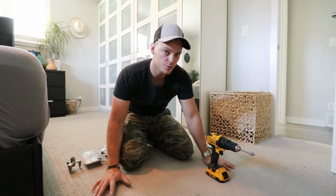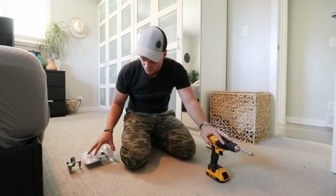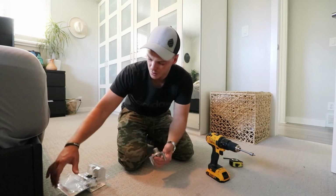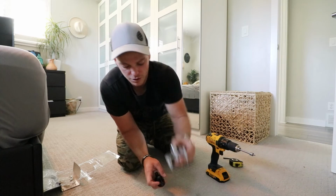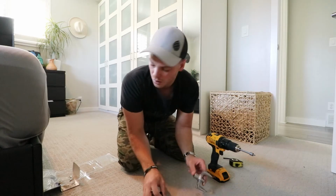Okay guys, so we're here in the room. We've got this nasty squeak in the floor right here that we're gonna fix. We've got our drill, we've got our kit right here, and a tape measure. Now, when you open up this pack, you're gonna get two different attachments here. You're gonna get this spiky looking thing that is going to be used for the carpet, and then you get this other little device that's used for hardwood. So this does work on either carpet or hardwood.